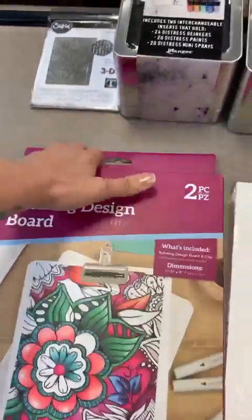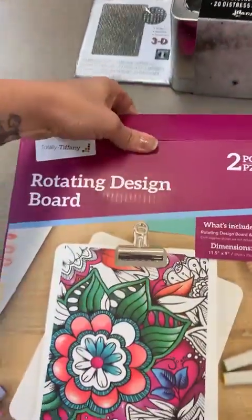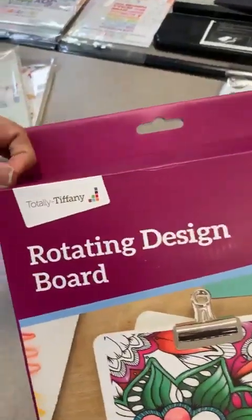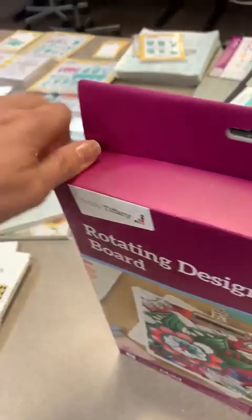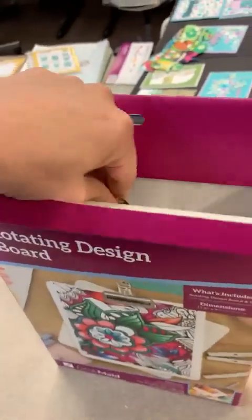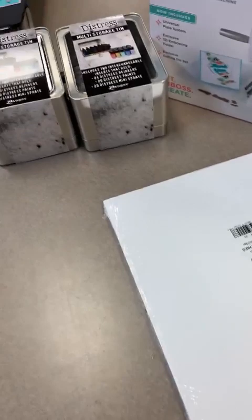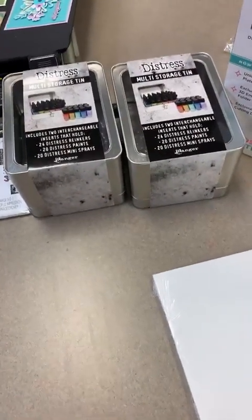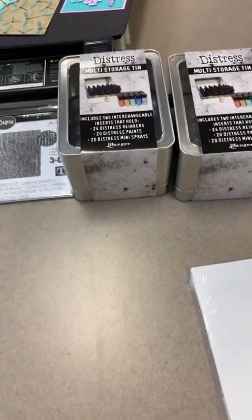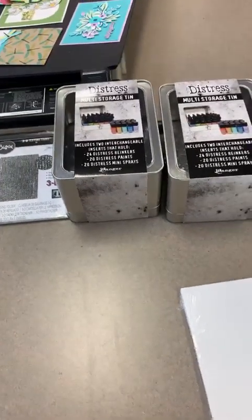We got this in the other day for one of the lives. Sold out right away. And then since then, we've had some special requests for it because sometimes it comes in and it leaves so quick, which is great. It doesn't make it to the shelf. And then this girl forgets to reorder it. Well, I'm pulling that out. Looks like we've also got more of the Distress mini storage tins. These are the brand new ones. This is the one that fits your reinkers.